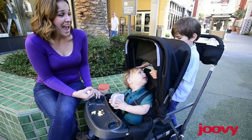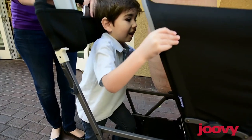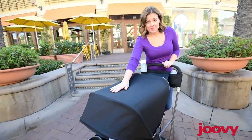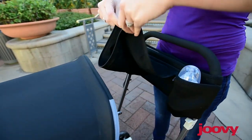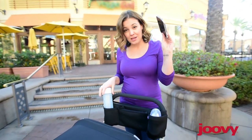So if your child doesn't like being confined in the stroller, consider the Caboose. It features a second seat and a platform, so it empowers your child to sit, stand, or walk as they please. Along with the large canopy for the front seat, this stroller provides a second cover for the back seat, which can easily be stored in the parent organizer, which also has pockets for two drinks and a pocket for your phone.